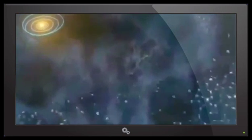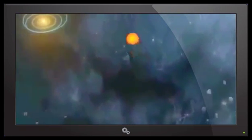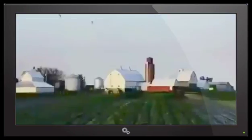But as scientists analyze the data for signs of Nemesis, they have made a disturbing discovery. Although calculations indicate that Nemesis isn't due back for millions of years, something appears to be shaking up the comets in the Oort cloud right now. Could Nemesis already be upon us?